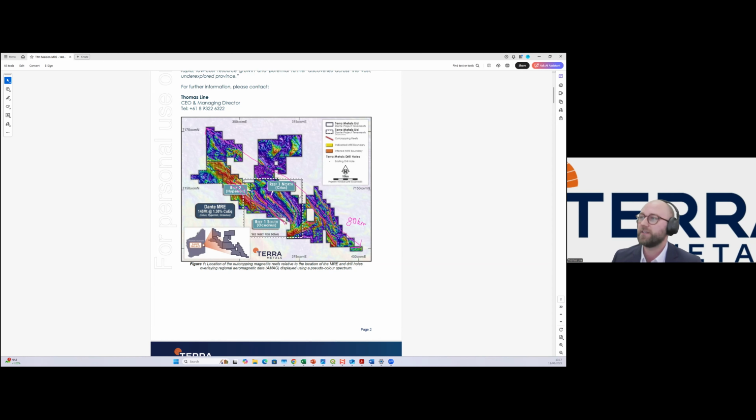Each one of these layers is between 5 to 25 kilometers in length. The maiden resource covers about 11 kilometers of strike, and we've reported 148 million tons from surface. That is constrained only by drilling in the down dip and along strike direction. So you can start to see here a picture of how big the potential is on this project.